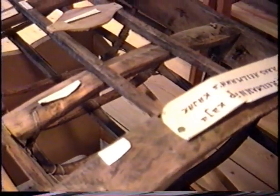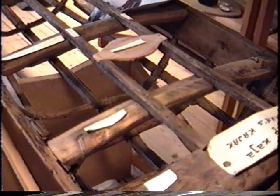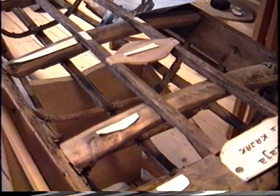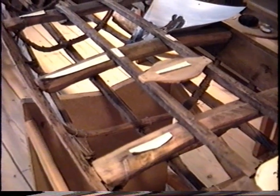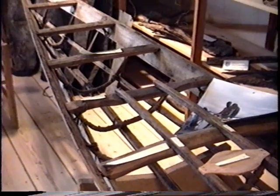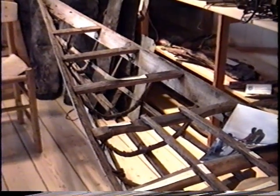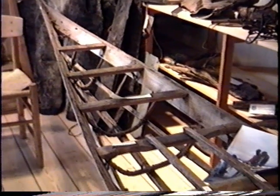This kayak belonged to Hans Heilmann. He could paddle from Nuuk to Manitsoq in 2 days, a distance of 112 miles. He carried the mail from Nuuk to Manitsoq in a kayak such as this in 2 days.